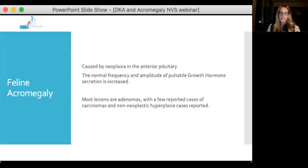So acromegaly is most commonly caused by neoplasia in the anterior pituitary. So essentially what happens is just that normal frequency and amplitude of that normal pulsatile growth hormone secretion all gets increased. Most of these lesions are going to be due to adenomas, but there have been some reports of carcinomas and non-neoplastic hyperplasia as well.